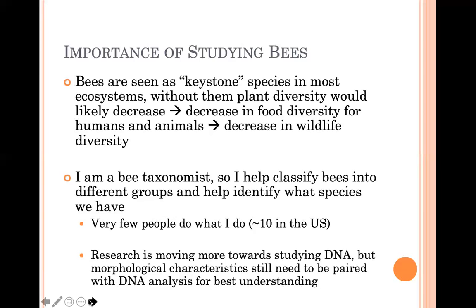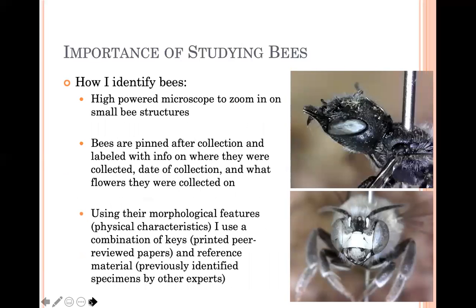All right, let's continue on here. Okay, so how I identify bees is I use a microscope. I have a high-powered microscope and the bees are on a pin. So after they collect them, the bees are killed and they stick a pin through them so that we can hold them. And so I just hold the little pin and I move it around underneath the microscope and I zoom in on certain features. So the bee on the top here, you can see it has big mandibles, and above its mandible is a little thing that swoops up, looks like a little shoehorn.